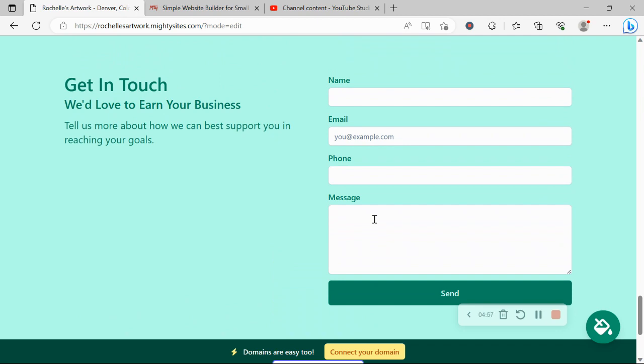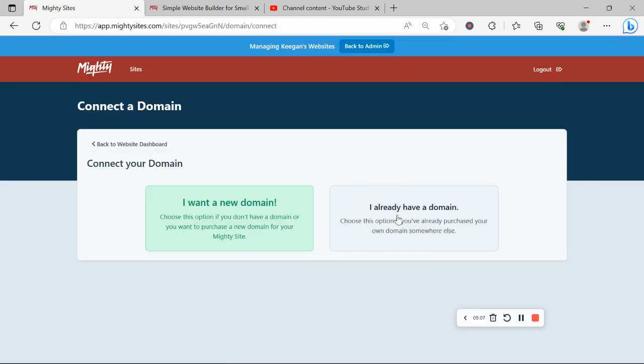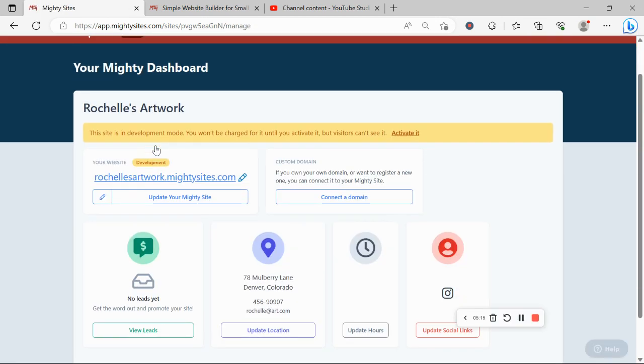Now, if you have a custom domain for your business to make your branding and your business look even more professional, trustworthy, go ahead and click on connect your domain. Click on I already have a domain so you can set it all up. If you don't have a domain yet, go ahead and click on this button because you can purchase your domain via the Mighty Sites platform.